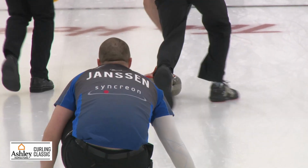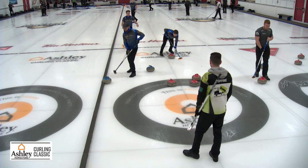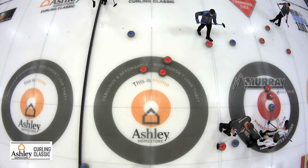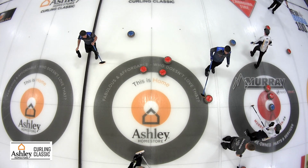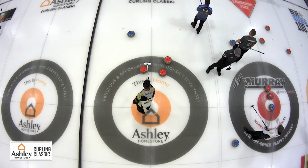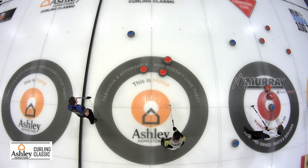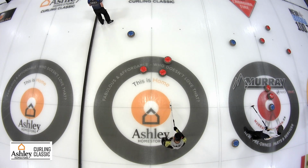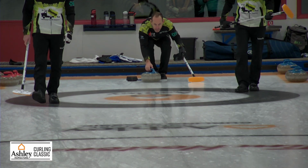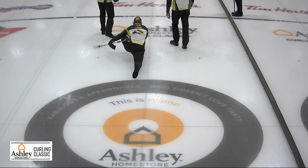Okay, you're good. So Jensen's trying to peel the corner guard, rolls away. Nice shot. Charlie Thomas continues to lie 3. Now John's got to be a little more creative because there's only one corner guard now to use. The free guard zone is over now. Anything can be hit.